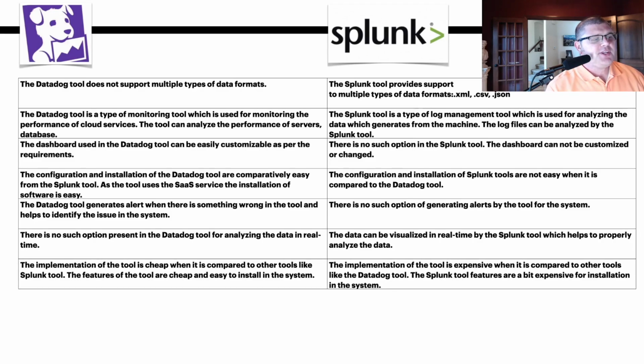The implementation of the tool is cheap when compared to other tools like Splunk. The features of the tool are cheap and easy to install in the system. So obviously that's going to be a huge advantage for small and medium businesses. Splunk, more enterprise, larger business, more complex. You're going to see Splunk more often in those larger deals, larger companies.